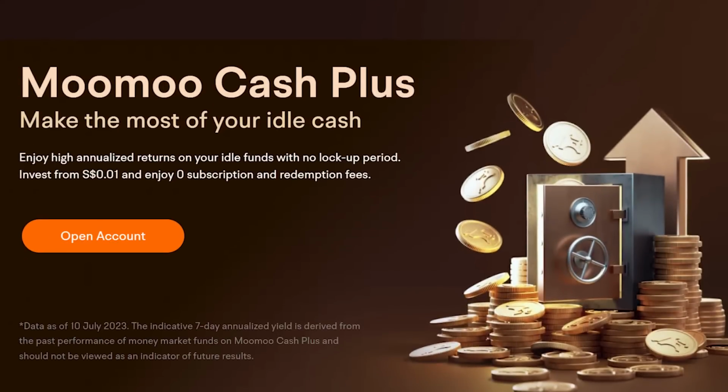Alright, one of the most obvious solutions to earning a 5+% return on your USD funds is to just park the money in a low-cost broker's cash management account, like Moomoo Cash Plus, Tiger Vault, Webull Money Boo. This is perfectly fine if you aren't planning to use the money to invest via Interactive Brokers.